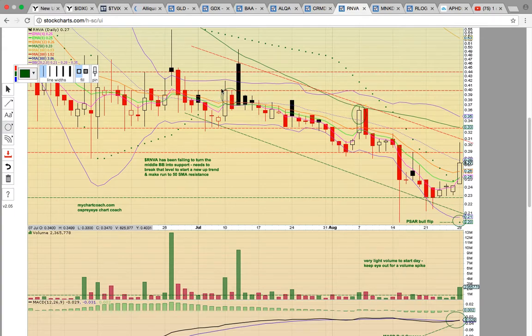You can go back here in July and the same thing happened, and so this has been a recurring pattern. Once again, it happened back here in June as well, on the 26th. Closed above, failed to hold, closed above, failed to hold. And so now what we're keeping an eye out for is a bullish change in trend. We're looking for that middle Bollinger Band to hold and a possible new uptrend to begin.